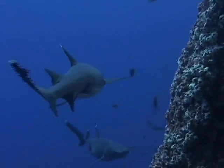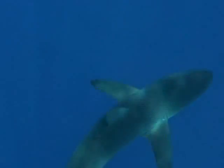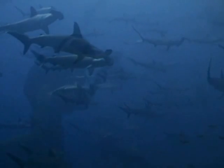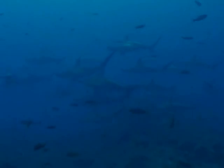According to scientific studies, it's been demonstrated that sharks are not a species used to traveling in large groups, with the exception of scalloped hammerhead sharks. They often do so in schools that can exceed 100 or 200 individuals.